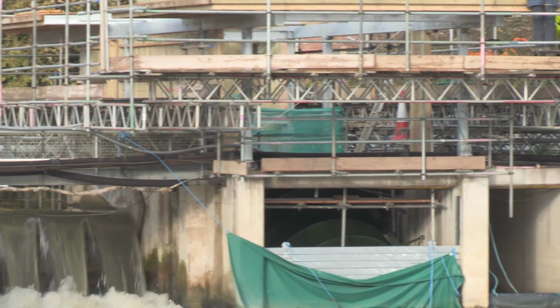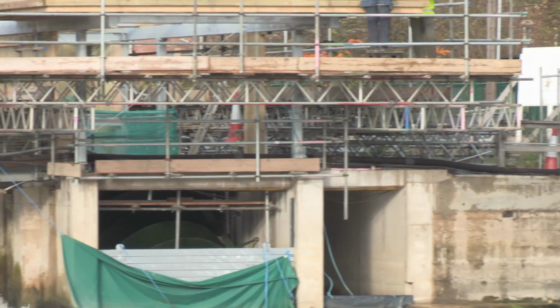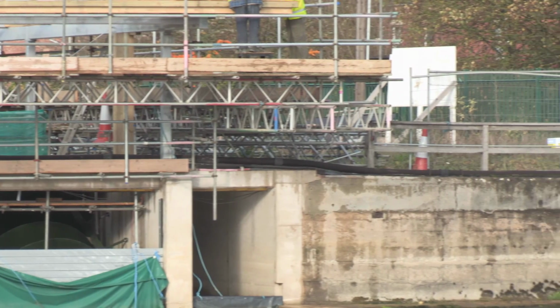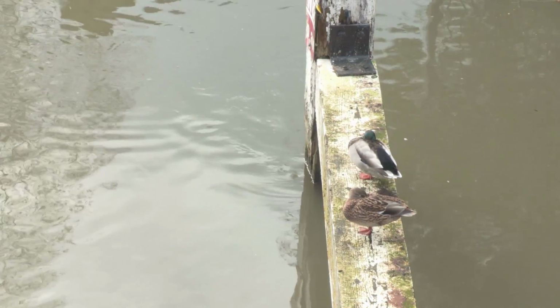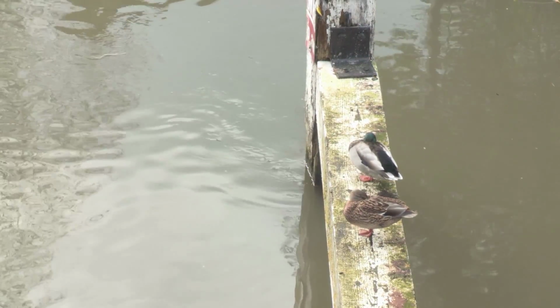Our project wouldn't have been possible without the real support and collaboration that we've achieved with the Environment Agency. The site of the hydro is actually Environment Agency land, and so of course their cooperation was really important. And when the hydro is actually operational, they are going to be our main customer for the electricity that we generate. Whatever is left over after their consumption will go into the national grid.